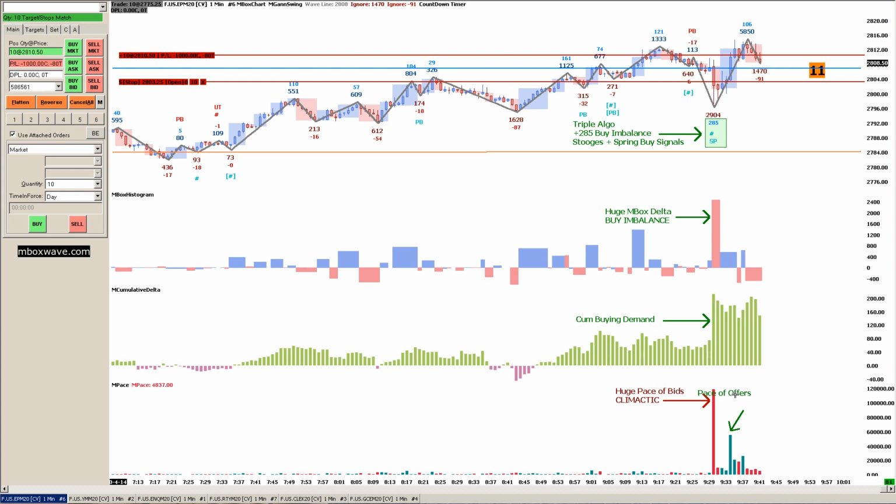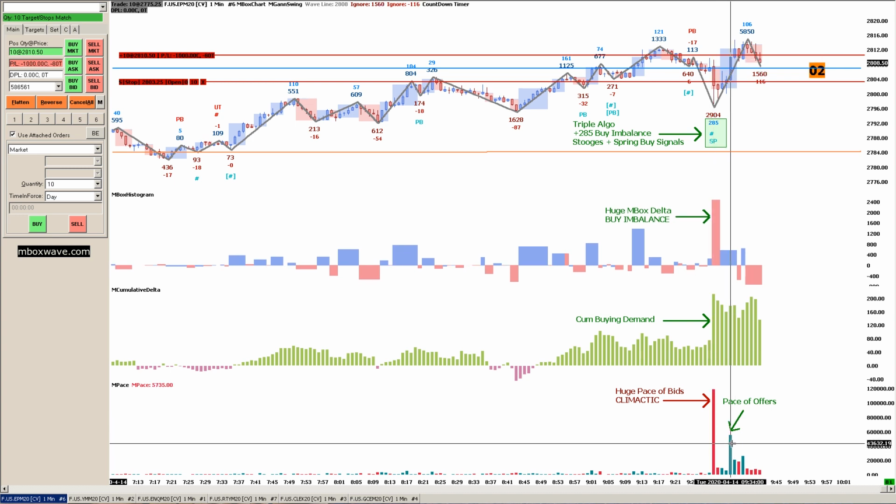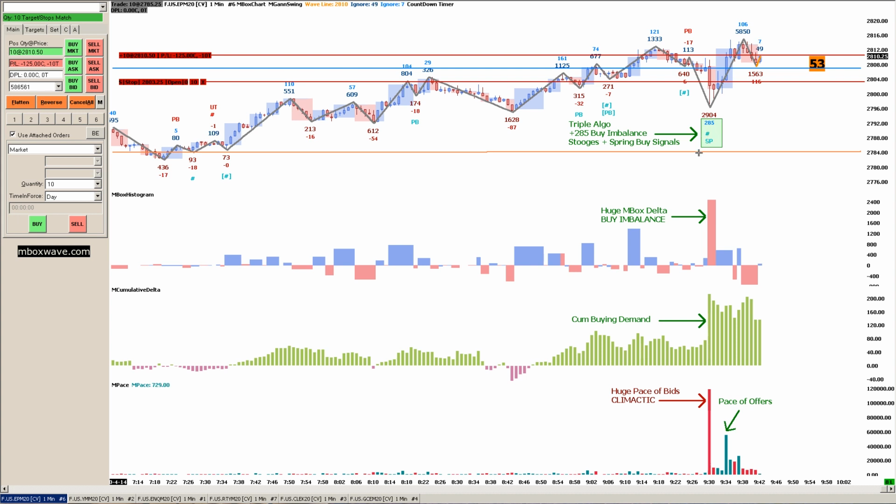Right? It doesn't matter that this is less than the pace of bids, because the pace of bids showed climactic action. So it doesn't matter that this is lower than this. This was a climax, so this agrees with the story, right? We've got the buy imbalance, these signals, so it's a triple algo.